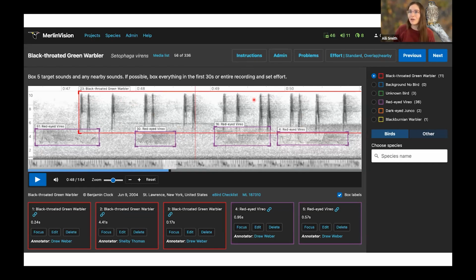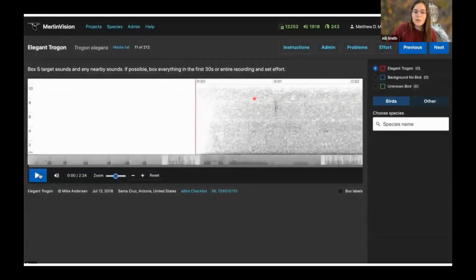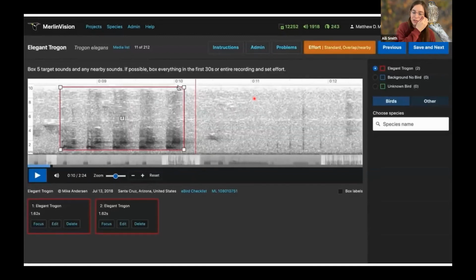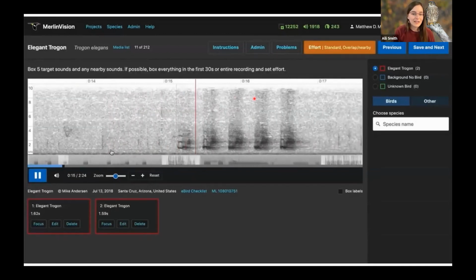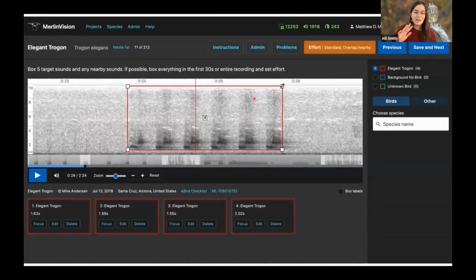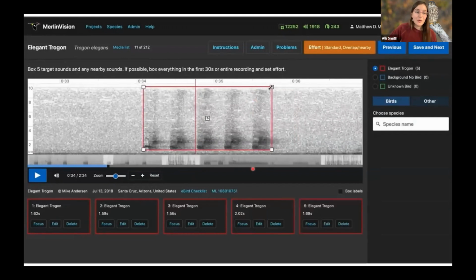So we have a really awesome team of expert sound folks that are working on annotating as many of these recordings as possible. With enough of these annotated sound files, we can then train Merlin the same way we did with Photo ID, training the computer model to recognize bird songs based on this image. I want to show a closer look at what this looks like. I have a video here of one of our team members, Matt Medler, who is annotating a sound recording of an elegant trogon. This is sped up. I think it's twice the speed it normally is, though he is pretty quick.